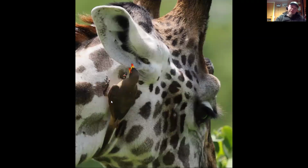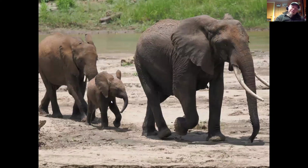And here it almost looks like it's shouting into the ear of the giraffe, but I think it's a good kind of symbiosis between the two species, because the giraffe gets to be clean and the oxpecker gets a full belly. And of course, we also did see large game. We saw lions there. We saw a lot of ungulates, but this one was the one stealing my heart. There's nothing like a baby elephant. It's just so nice and beautiful.